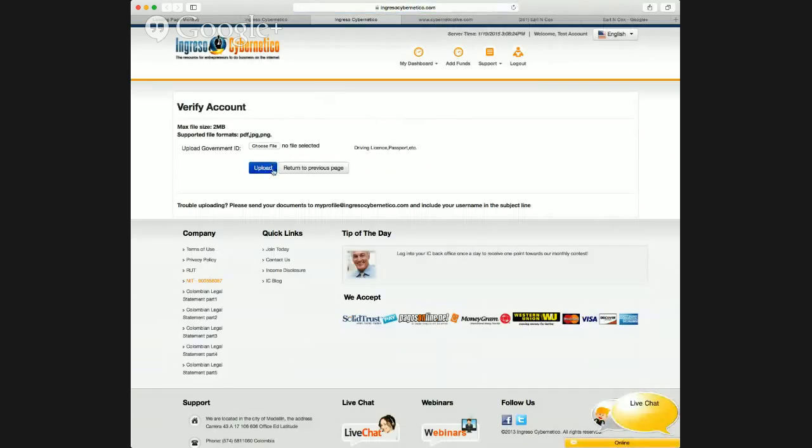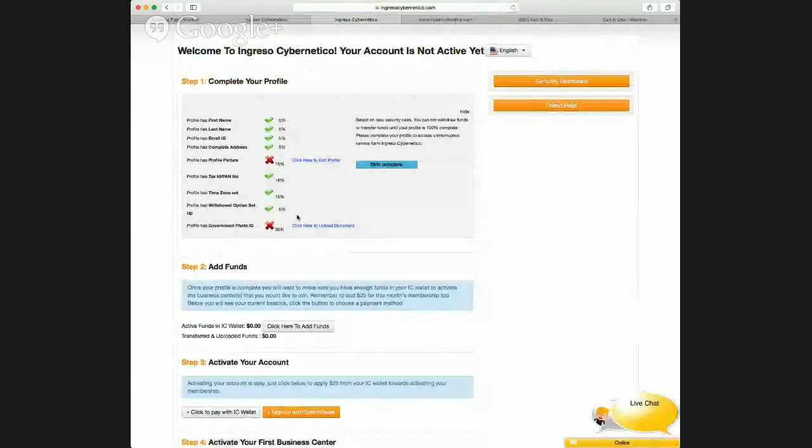Same thing, it opens a new page. Upload your document. You choose where the file is saved, and then you upload the document. Then you select return to the previous page, and it'll take you back to this page.